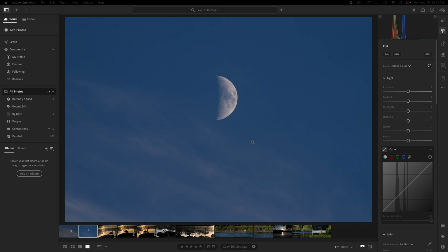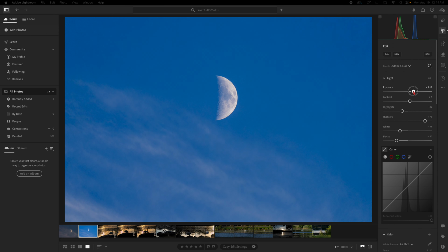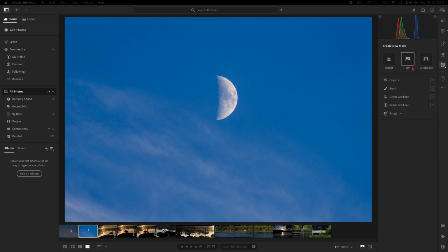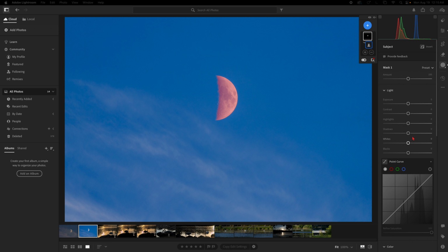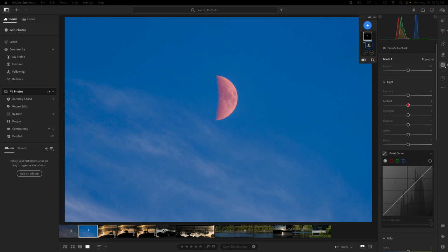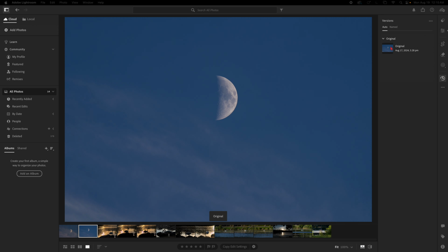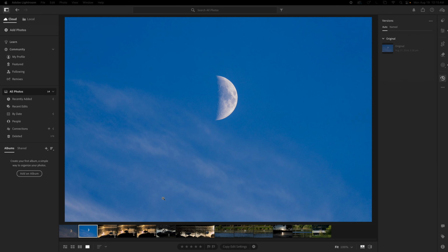Could have been a little sharper. But let's see what the auto setting does for this one. Okay, didn't screw that up too bad. I'd still drop the exposure a little bit. Yeah, I still drop the exposure. Let me put a mask on the moon. And then we could probably make that more contrast. Yeah, that's good. And then we'll stop there. Let's see what it looks like before and after. That's before, that's after. All right, I like that.